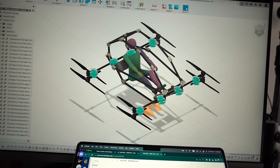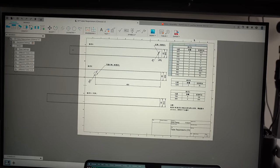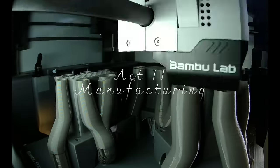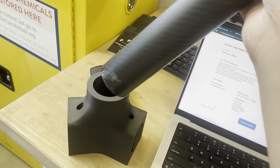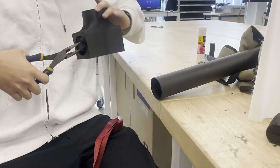We're just waiting for her shell. There is another additional part of carbon fiber tubes. All right, so the manufacturing process has begun. It's Monday, and it's the moment of truth. Look at that.